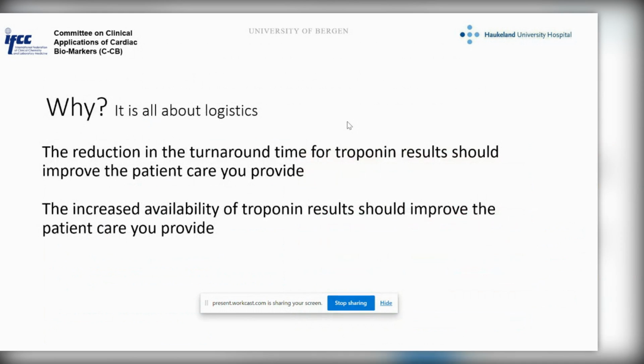So why? When you are considering if you want to use a point-of-care assay, you have to actually decide what benefit this will be for your patient and for the care you provide. There are two major things that should be considered. First is the turnaround time. Will it actually help your patient if you can reduce the turnaround time? And the second thing is the increased availability that point-of-care assays may provide, if that will be a benefit for your patient.